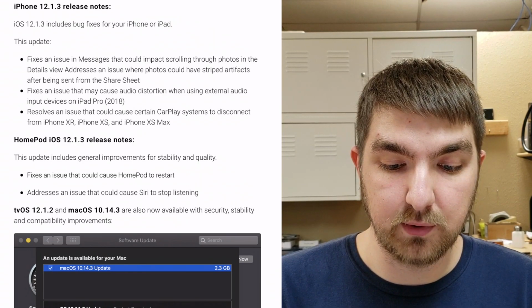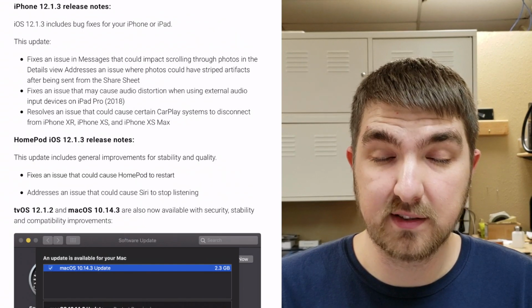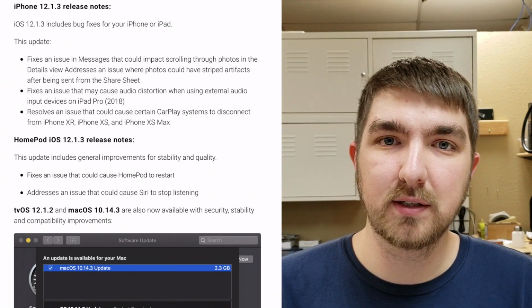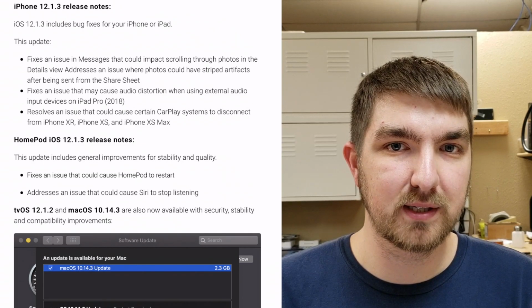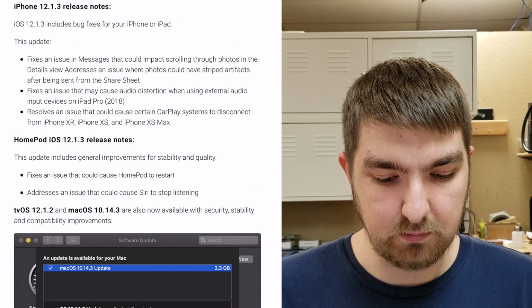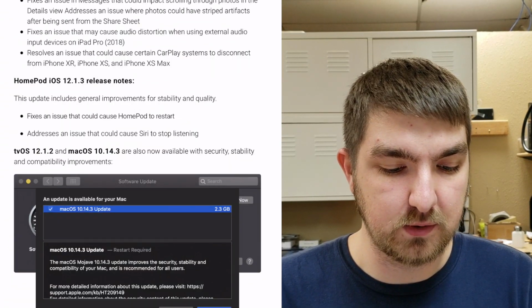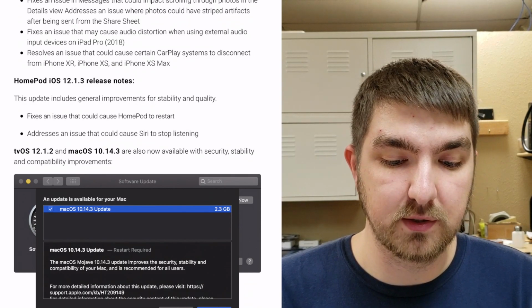They fixed an issue that would cause certain CarPlay systems to disconnect from the iPhone XR, XS, and XS Max, which is a little bit interesting because maybe that's just for that chipset. It's kind of weird that they have certain issues for specific phones, but it makes sense. The HomePod's update fixes an issue that could cause the HomePod to restart and addresses an issue that could cause Siri to stop listening.